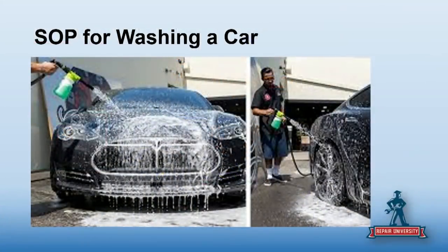So I should have an SOP for everything in the shop. I should have an SOP for how we wash a car. Now, how many different car washes do I have in the shop, Larry? Well, it would depend. I've got my pre-wash before it comes in for estimating. You're going to have your pre-wash before it comes in and stuff like that.